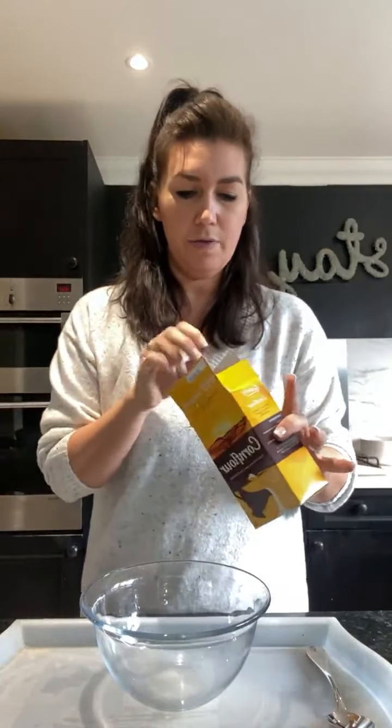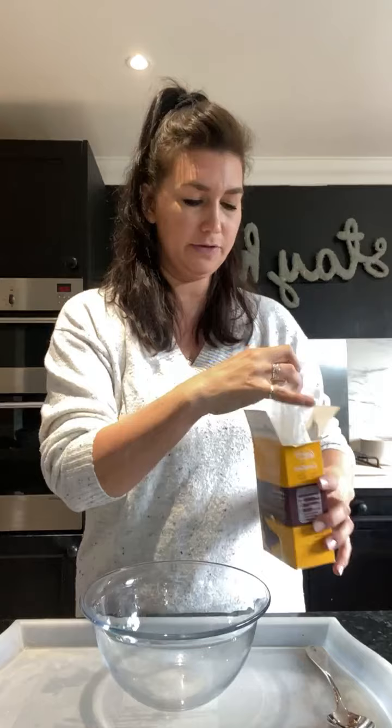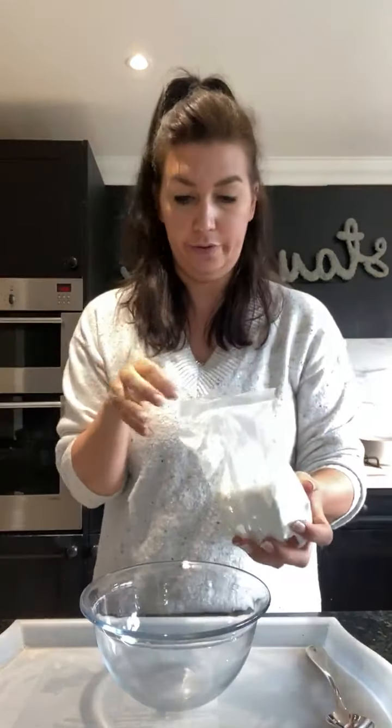Okay, so should we get started on the messy play? That's just a few of my tips there, because I think particularly this time of year, we've got Halloween, we've got bonfire, we've got Christmas, we've got all sorts of celebrations coming up. It's really easy to feel like we need to be spending lots of money, and actually you don't.